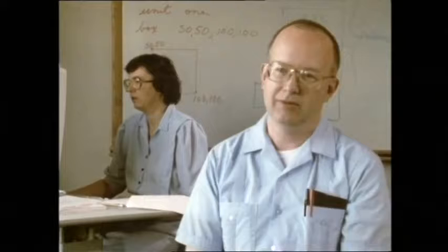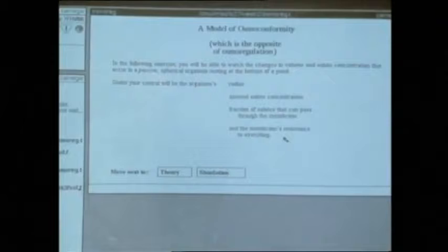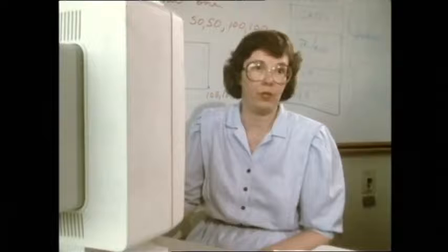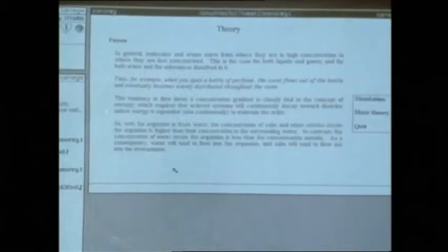This program was written by Robert Suter at Vassar College. His purpose in this program was to give the students an idea of how the pressure on a cell wall affects its size as the concentration of a solution changes. The program starts out by offering the student a choice of theory or simulation. I will choose to look at a little bit of theory. And then after I've read the background for the program, I can choose to look at a simulation.